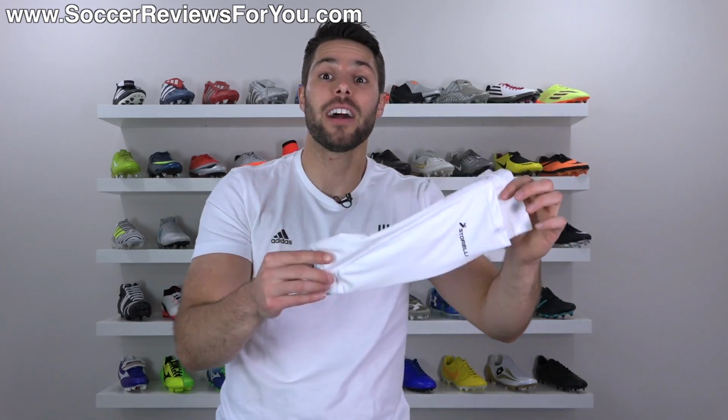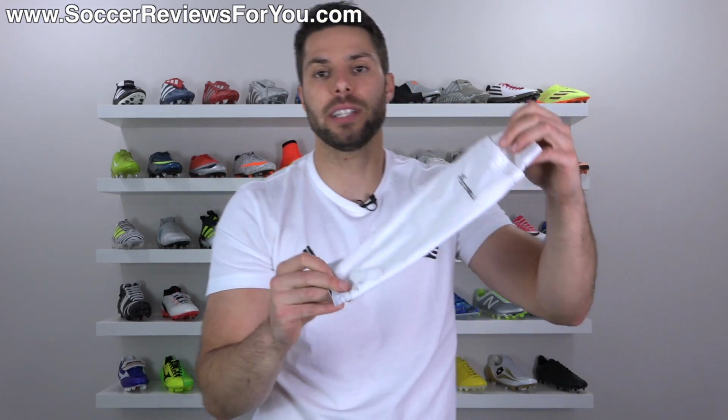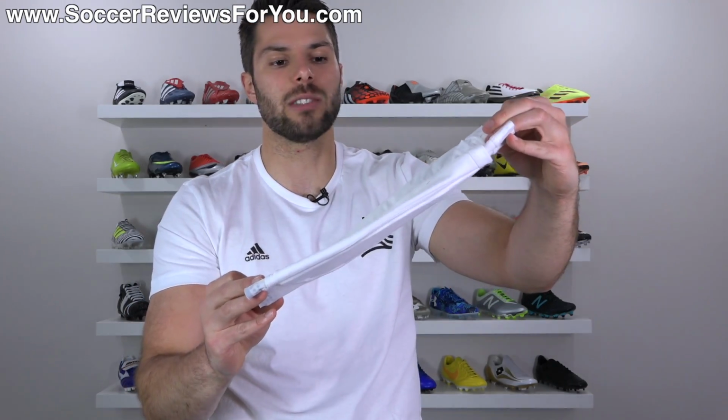Sterelli Body Shield leg sleeves. Now this is a product that I legitimately do use every single time that I wear shin guards. They retail for 30 bucks. They're available in white as well as black.